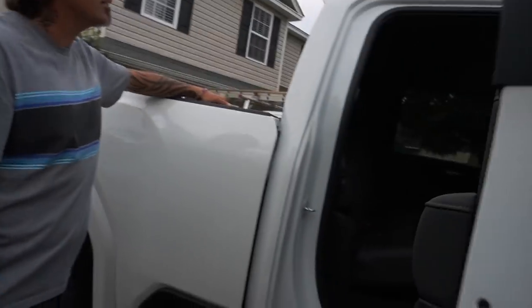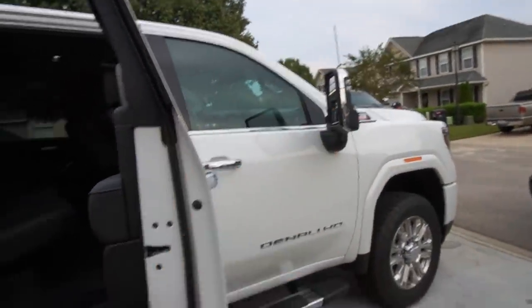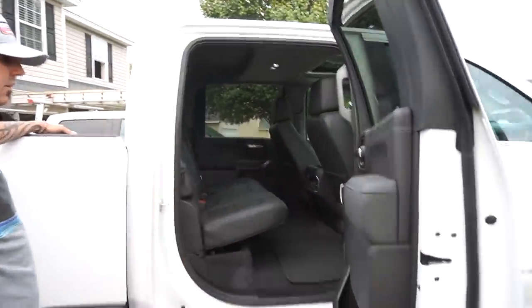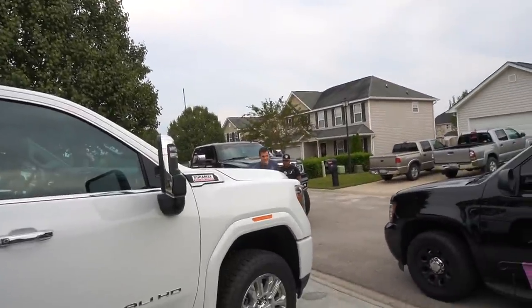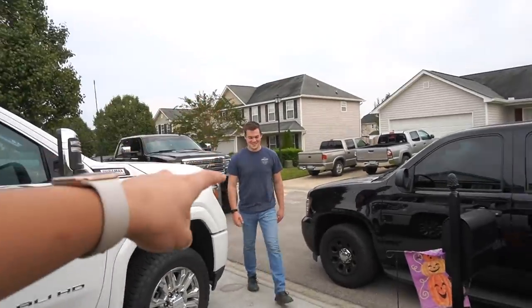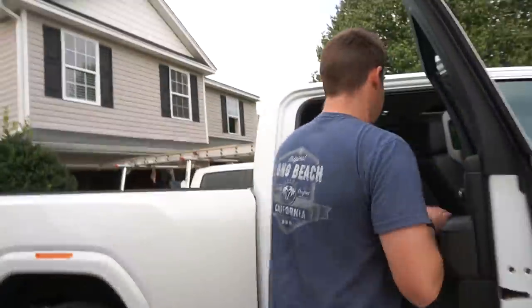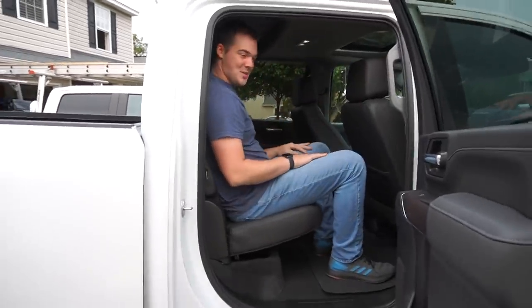Room in the back? Oh yeah, plenty of room in the back. For reference, we'll get our buddy Cam, who is 6'4" and about 220 pounds, to sit inside just to show you guys how big the back seats are. There we go. Man, there's a lot of room in here. Great. And it's got a little cutout for his head.